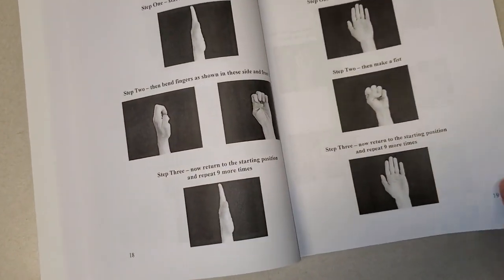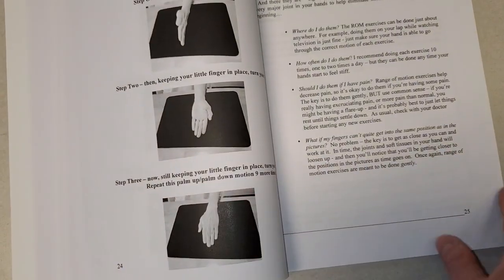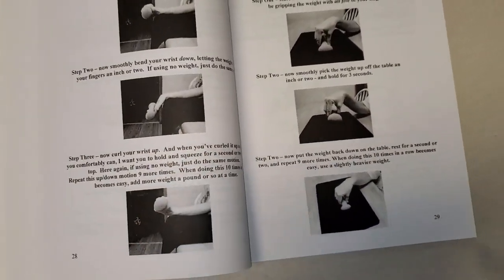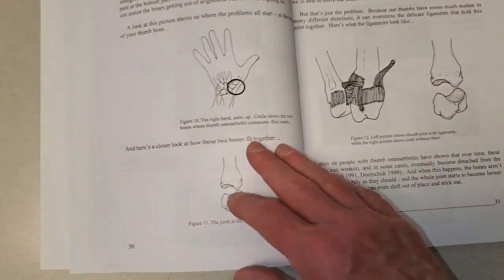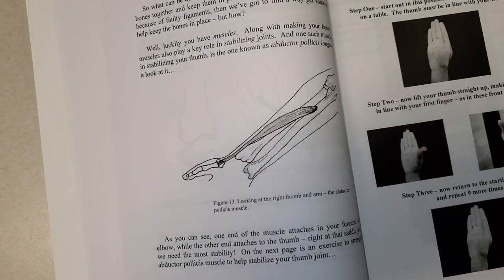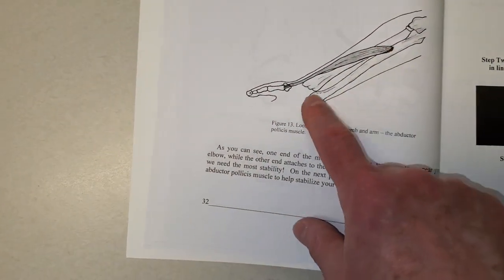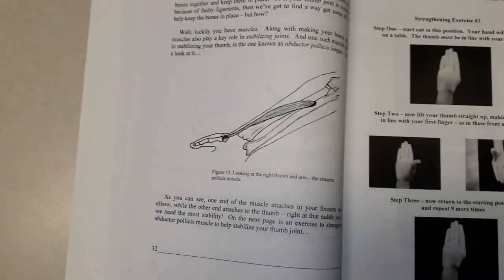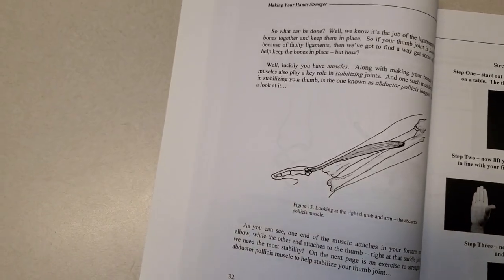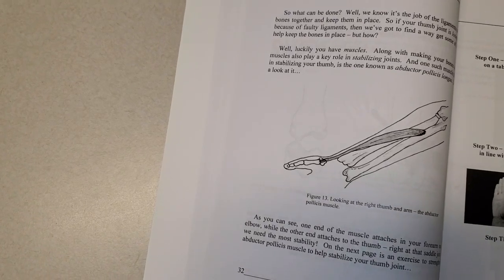It gives you some simple range of motion exercises you can do at home. They don't take that long to do, a few minutes. Then it moves on to making your hands stronger. The stronger your hands are, the better your joints are going to do. I'll give you an example. Let's say base of thumb arthritis, real common, especially in females. There is a muscle called your abductor pollicis longus, according to this book, and it attaches to the base of your thumb and stabilizes that joint. So if you make that muscle stronger with an exercise, then the joint is more stable, there's less irritation in the joint and you have less pain.